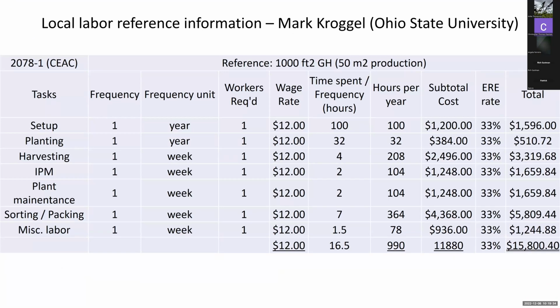Just as an idea of some labor references, if I just said, hey, at $12 an hour, which is a little bit low nowadays, I'm expecting to spend probably $15,000 to take care of that small greenhouse that I showed you, that 1,000 square foot one. So paying about, I don't know, $15 a square foot or something like that for my labor. Labor and electricity are typically the most expensive things. Utilities are the most expensive things within controlled environment crop production or just general agriculture.